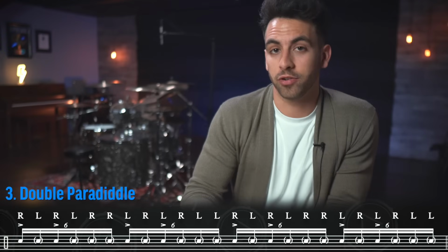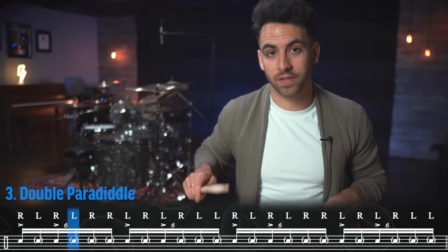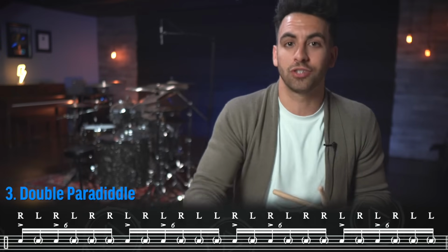triplets. And the pattern here is right, left, right, left, right, right. So we're just adding a right, left to a normal paradiddle, and then it flips just like a normal paradiddle.